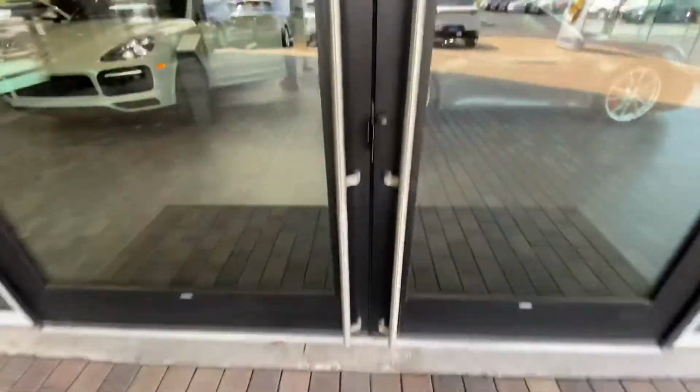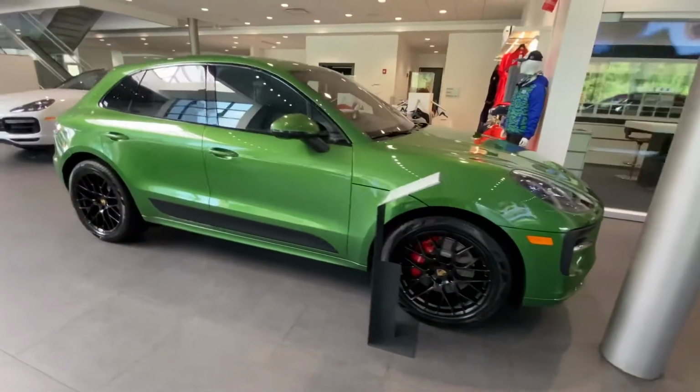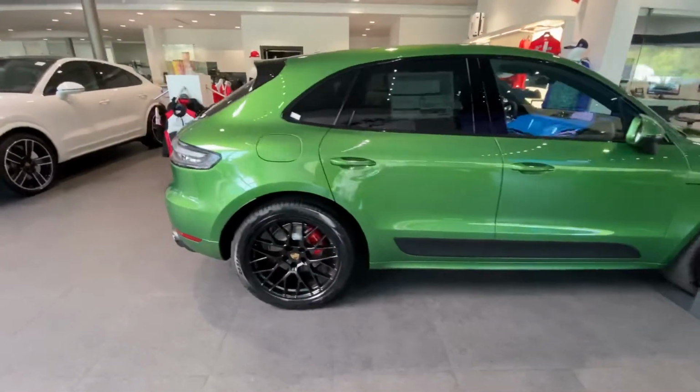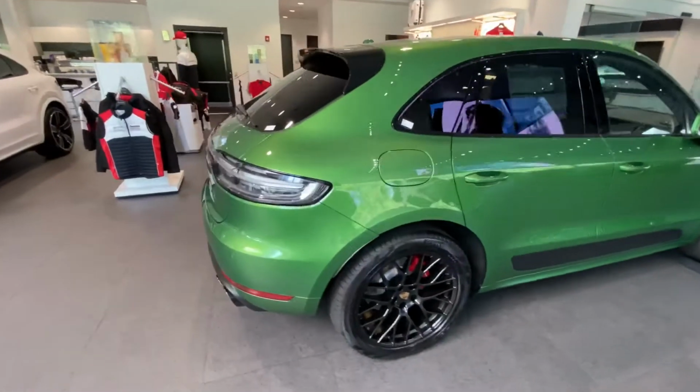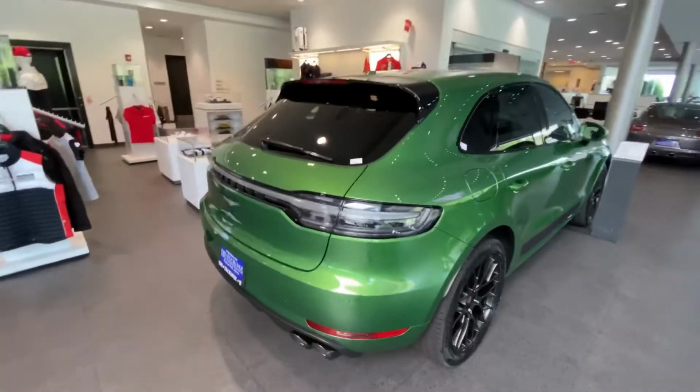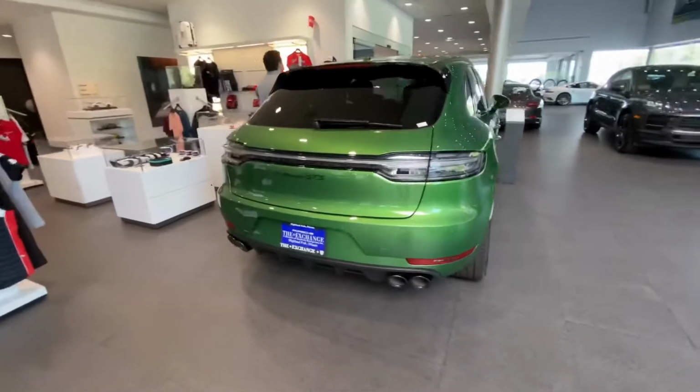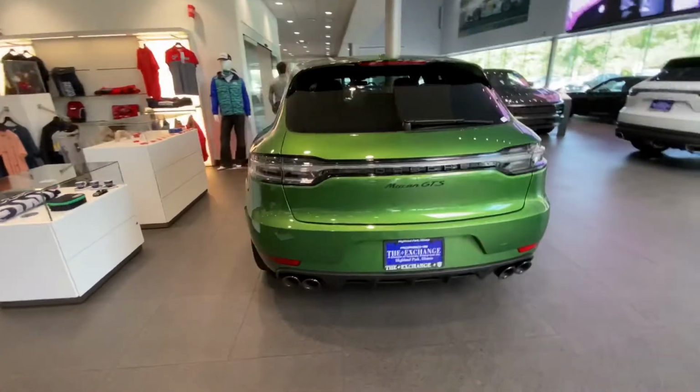So let's go check out and see what they have in the showroom. So this is the car I came to look at, the Porsche Macan GTS. My wife's a big fan of this car, and this is something she definitely wants to get in the future. This color is so cool.